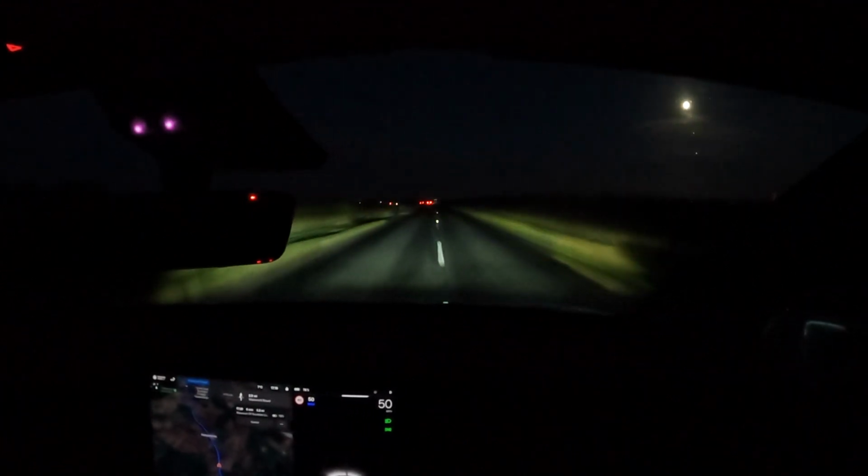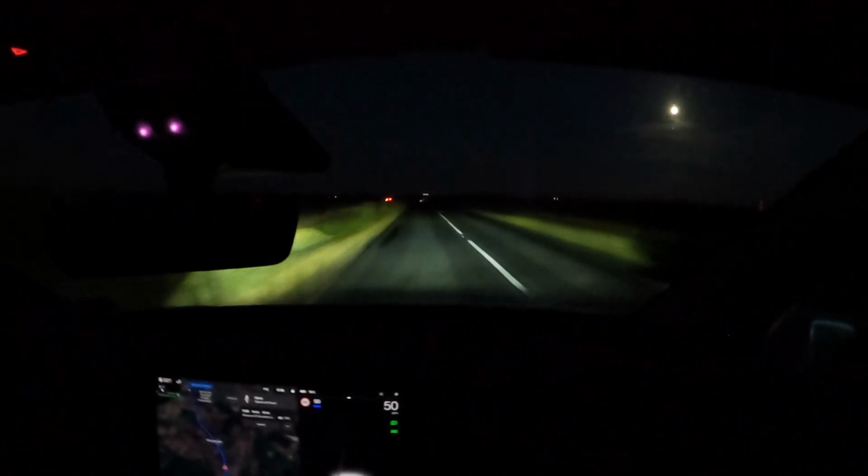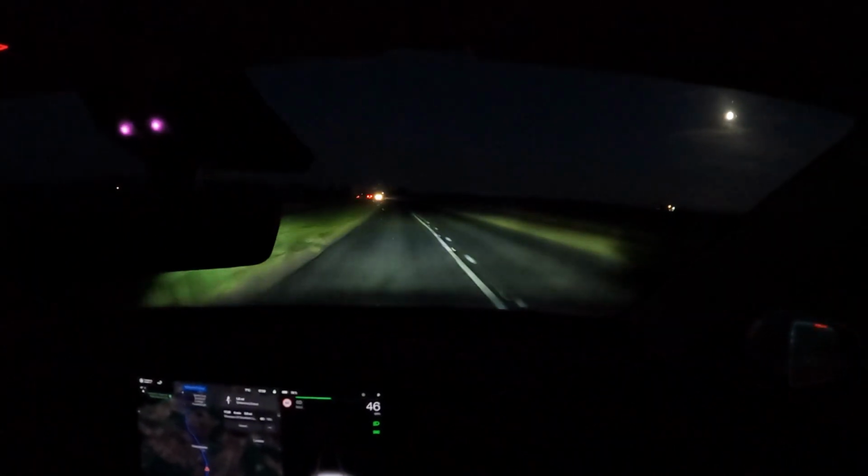Whoa, that was a deer or something. I don't know whether it had just been hit or what, but I had to really take avoiding action to avoid running it over completely.